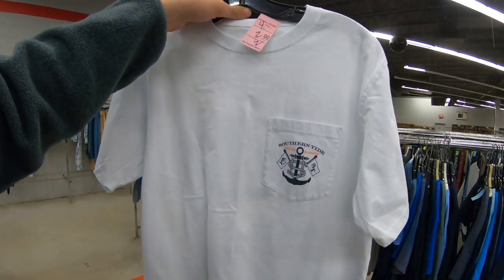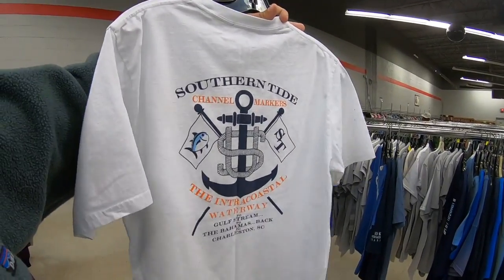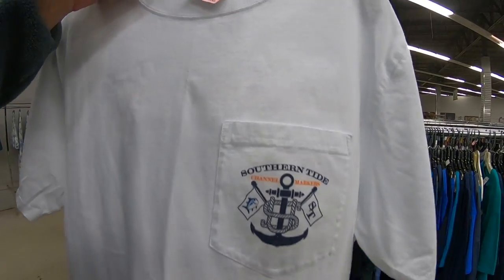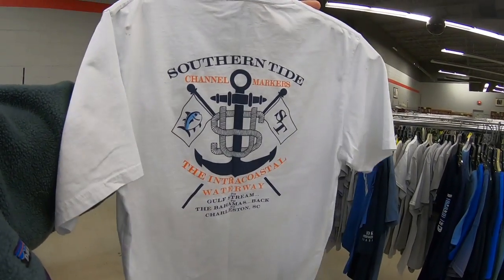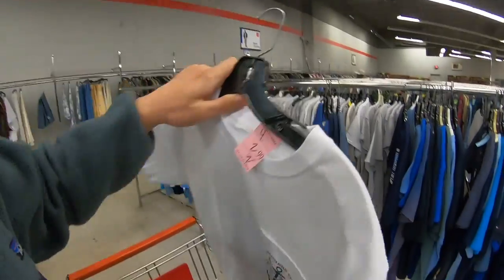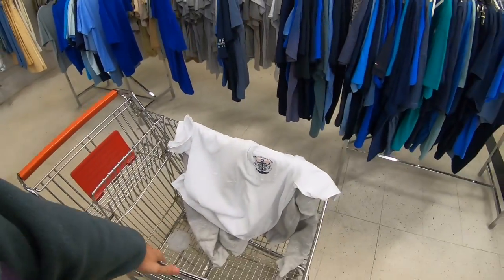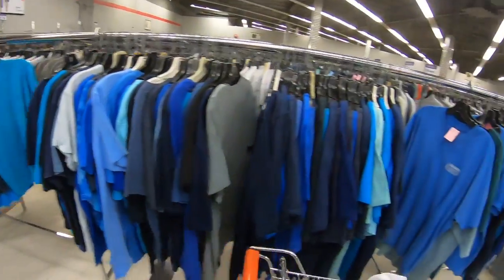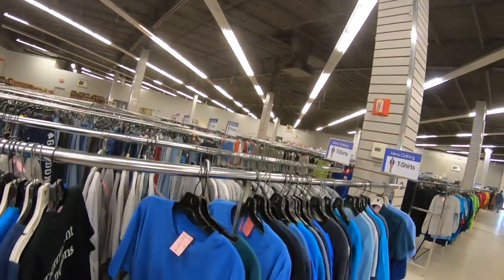And we have a Southern Tide t-shirt here. This looks like it was never even worn. Great brand to sell. Nothing really too crazy about this shirt, but for $3, I think I'll at least get 15 out of it. We'll run through these t-shirts quick, and then I'm going to head down over there into the abyss of bric-a-brac.